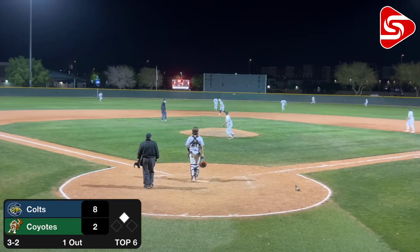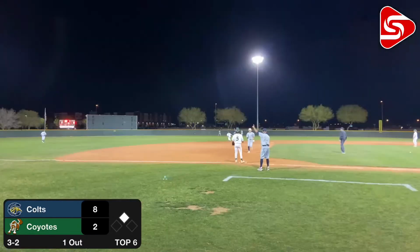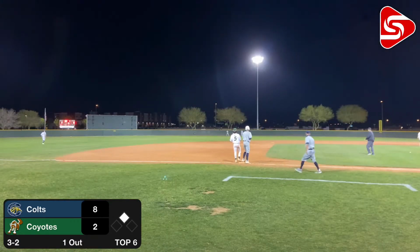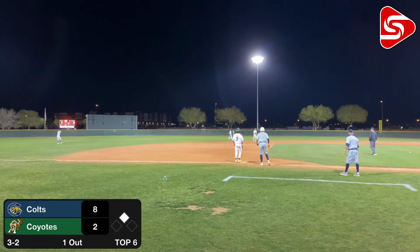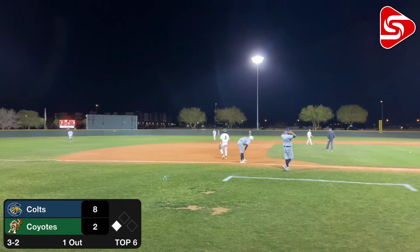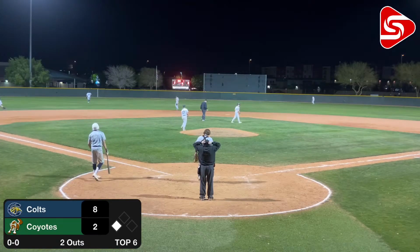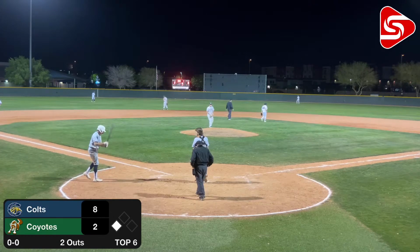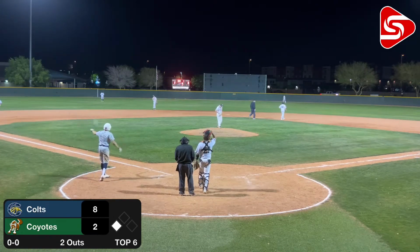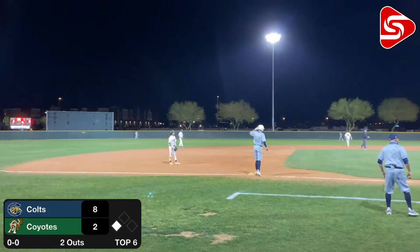Squares that one up. It's going to be in the gap between right and center. Center fielder pulls it down, and we've got, is that Carson Price? He advances another 90 feet. Good base running, seeing it's going to the right center gap. Long throw in order to get to third base, so he goes back and tags and is able to advance on a tag. The deep fly ball to right center.